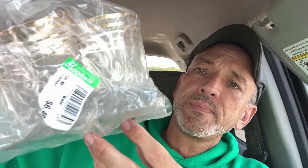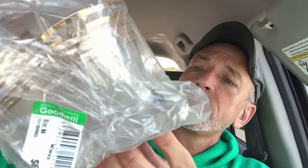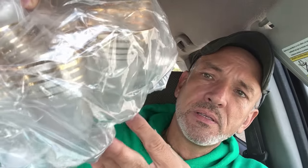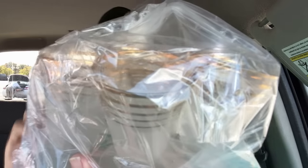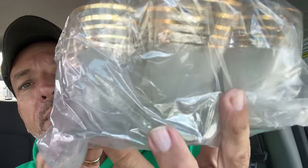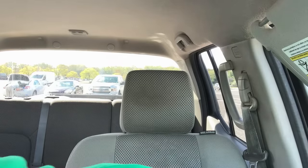And then here are these six little frosted and gold striped cocktail glasses that will match up with a cocktail shaker. Ouch.